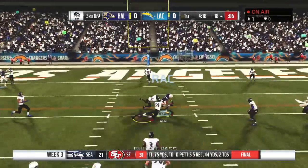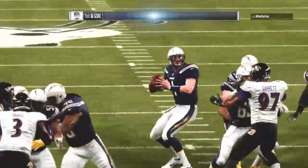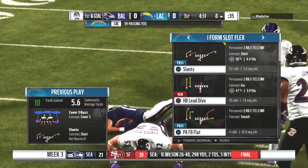Back to throw. And this is complete. It's Allen. And they've got it inside the 10 at the 8. They're able to convert on third down, and that sets up a 1st and goal.